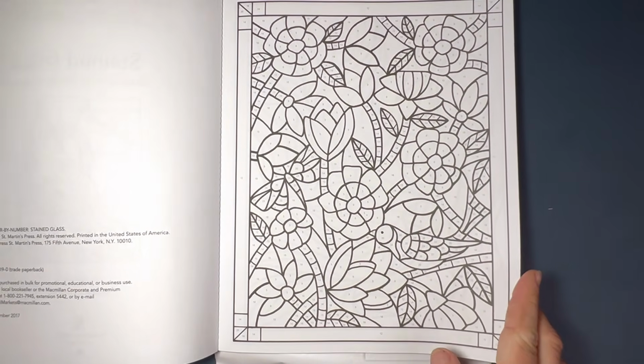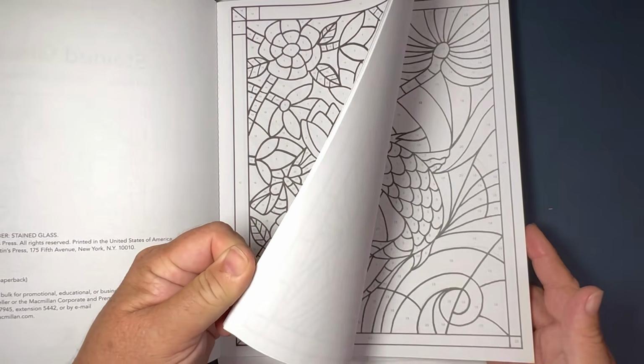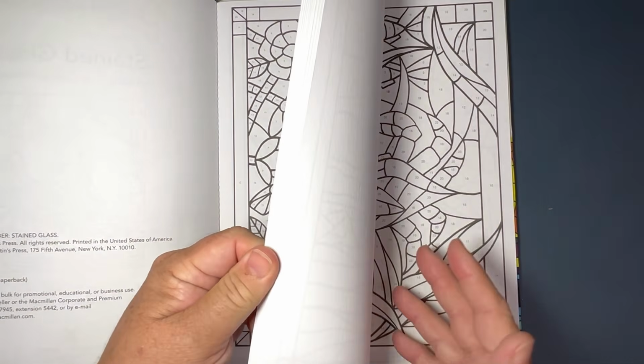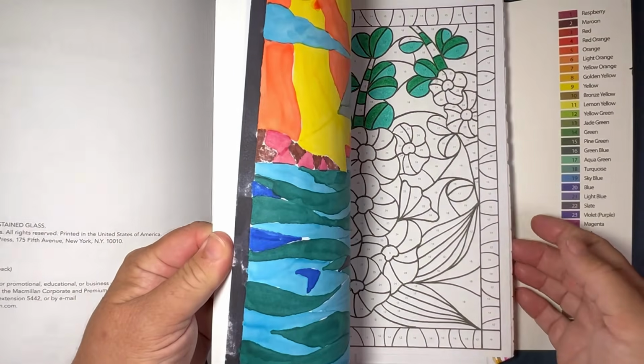So, yeah, now this one, it grew on me. I think the first page I did was the first page I did. You could see that they grew on me too as I did them.